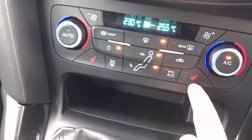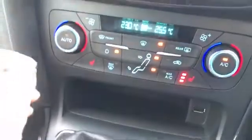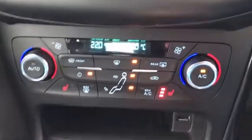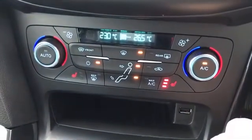So of course, we've got heated seats for the driver and the front passenger. It's adjustable up to 3 settings. And we've got that dual zone climate control, so the front passenger can change their settings independently from that of the driver. So maybe I want my side a bit hotter, they might want their side a bit colder. No worries, we can do that.